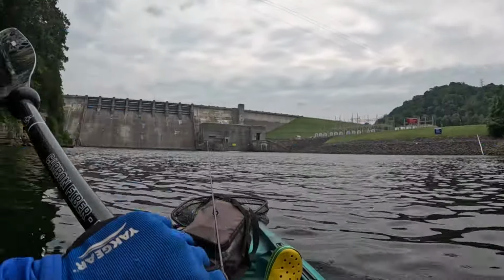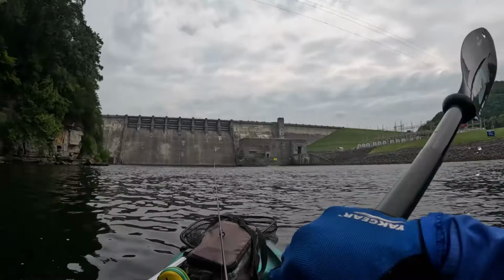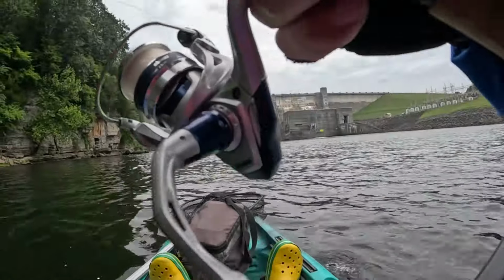It's the twitch. So today I've come out here with several different types of jerk baits, big and small. I'm gonna fish for a few hours while the generator is on, try to twitch up a couple of nice trout.